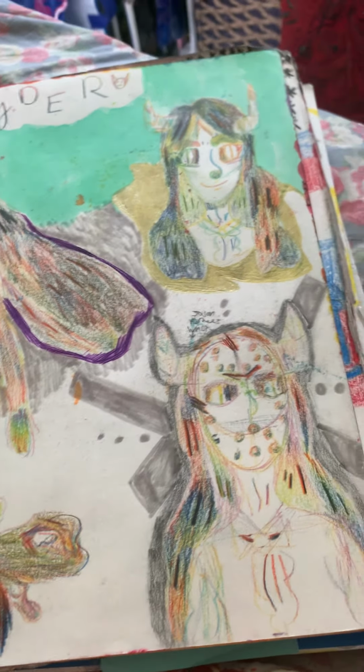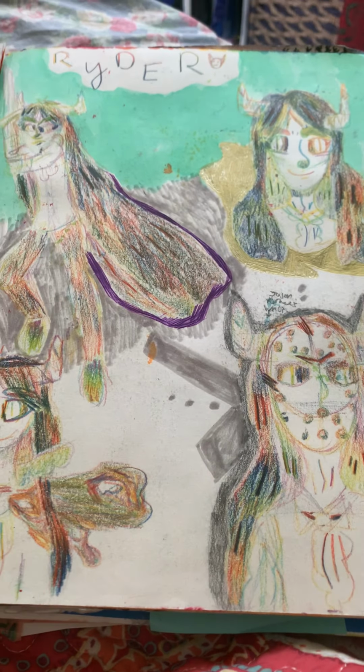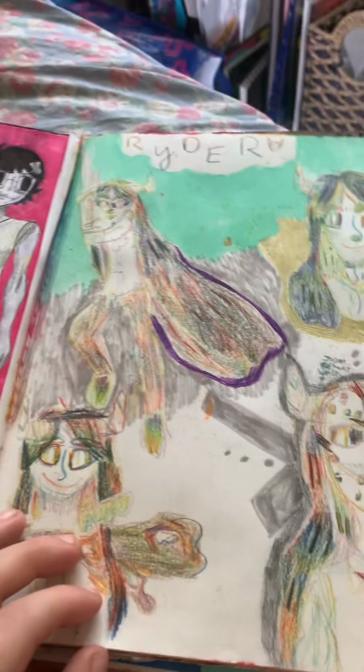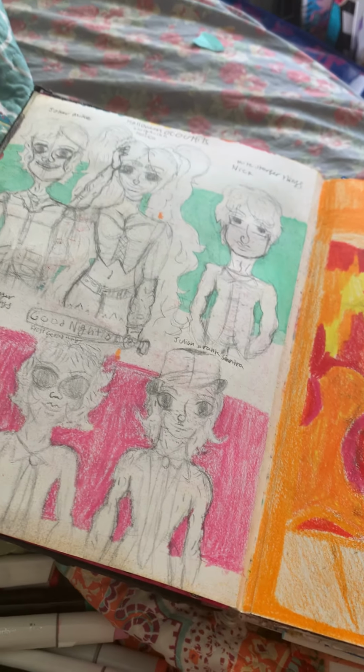I want to eventually do a Plotagon story, and in it I want to explain my OC Mike's entire backstory. If you don't know what Plotagon is, it's basically just an animation app with presets, and I wanted to use it to explain my OC Mike's story.